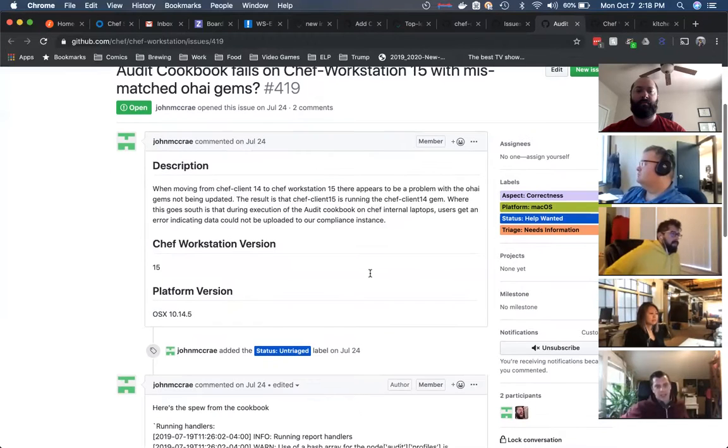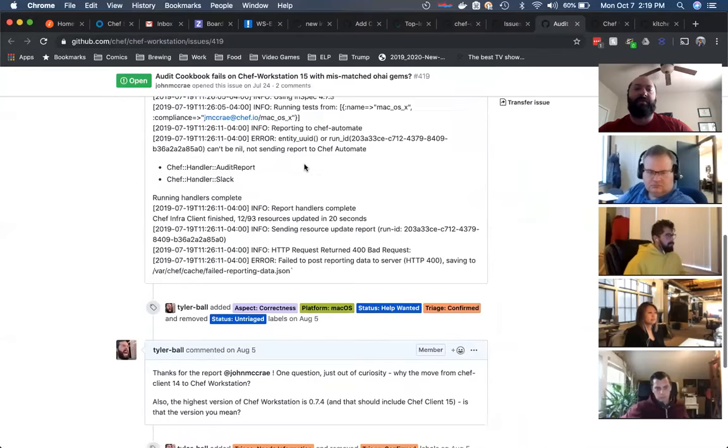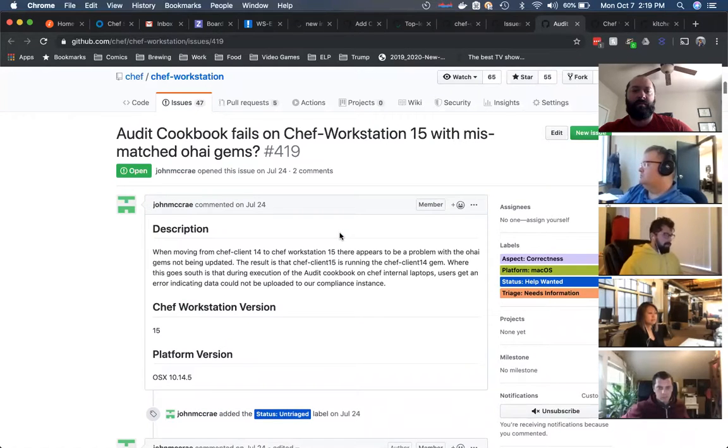I'm a little confused on why that's in the Workstation repo. So he switched from Chef Client to Chef Workstation. That was one of my questions. Yeah, we should just ping him and see what he's trying to do, because that doesn't really make sense. Yeah, totally. If anything, we need to uninstall the old. Anyways, we should ping him. Something's broken. Yep.